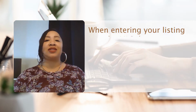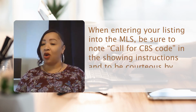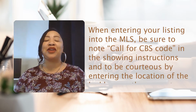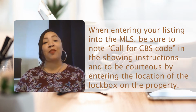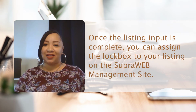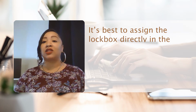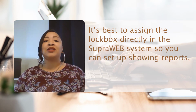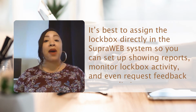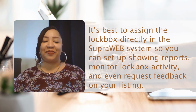When entering your listing into the MLS, be sure to note call for CBS code in the showing instructions and to be courteous by entering the location of the lockbox on the property. Once the listing input is complete, you can assign the lockbox to your listing on the SuperWeb management site. It's best to assign the lockbox directly in the SuperWeb system so you can set up showing reports, monitor lockbox activity, and even request feedback on your listing.